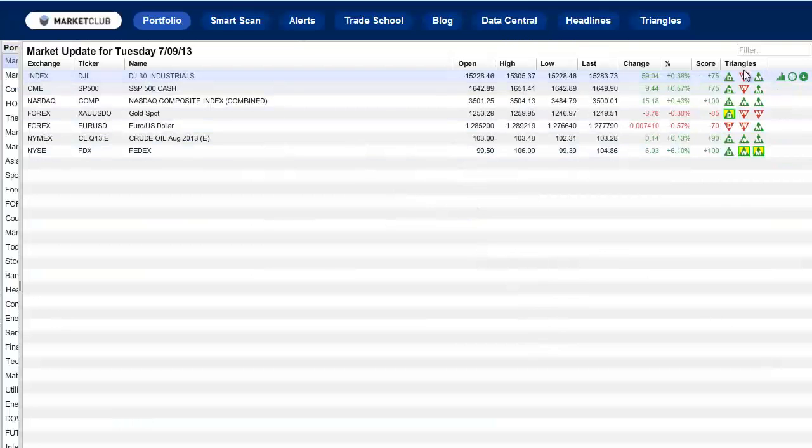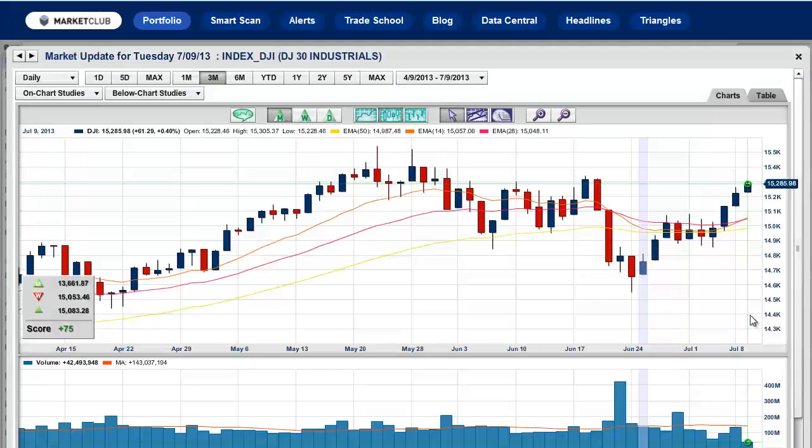So here's the Dow. The Dow is actually up today, not a lot, but still in a positive mode. And I think this has sort of surprised a lot of people, but you can see it's above all the moving averages right now, and I think that's a positive sign.